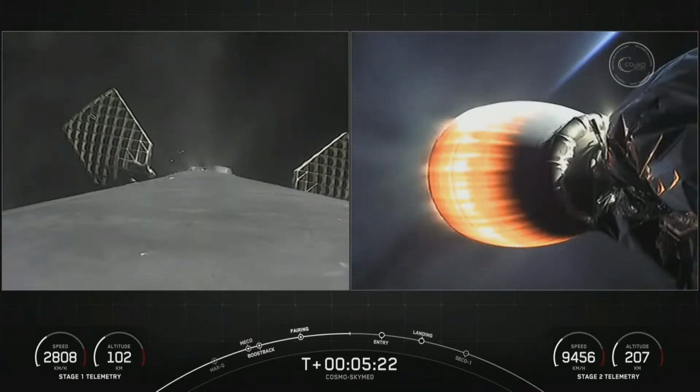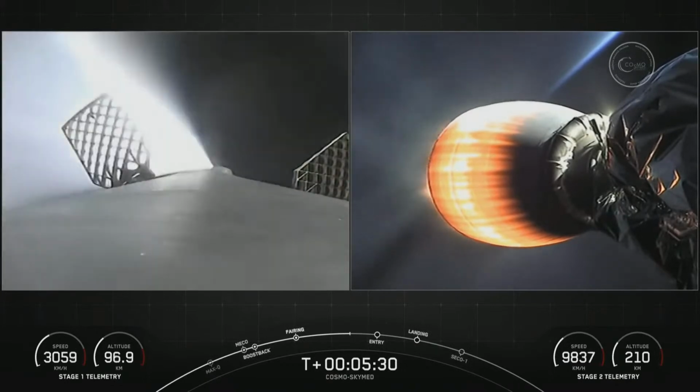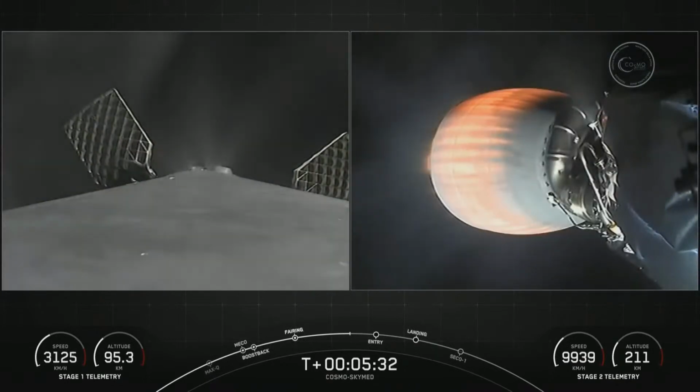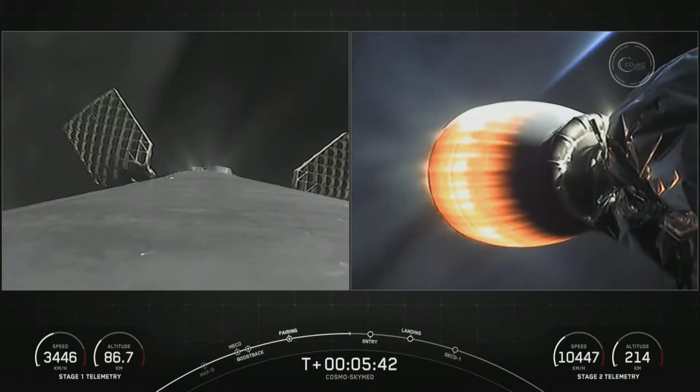You can see on your left-hand screen those grid fins that opened up. Those help to guide the vehicle back as it makes its way to its landing target. And again, today we are attempting to land at landing zone 1. This is back at land. We need 3 burns to get us there. We've already completed the boostback burn, and we're coming up on the entry burn here in just under 30 seconds.